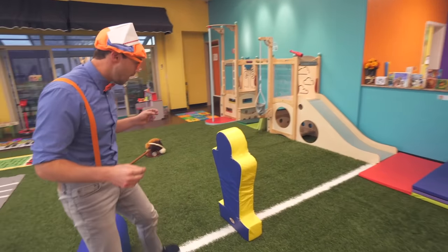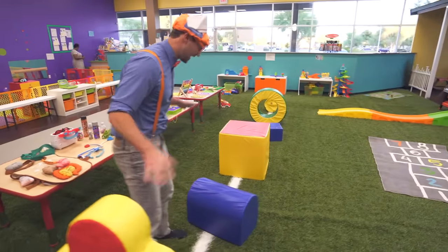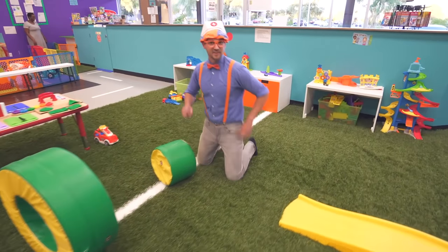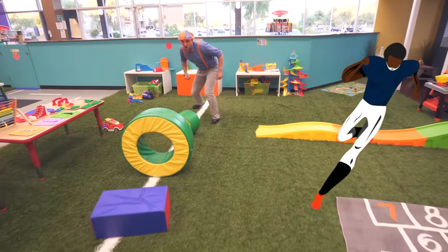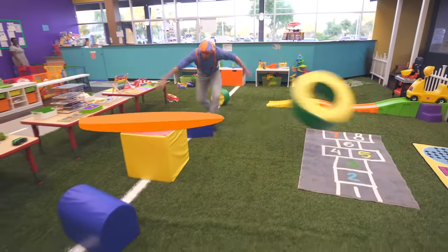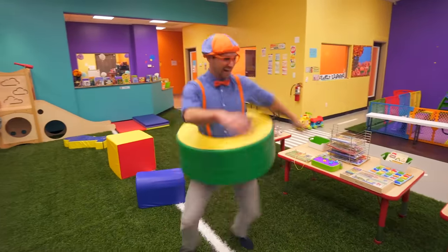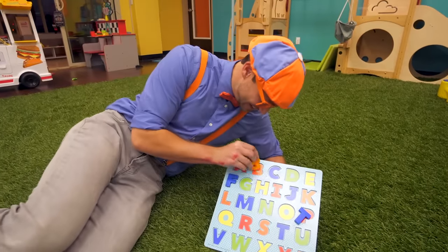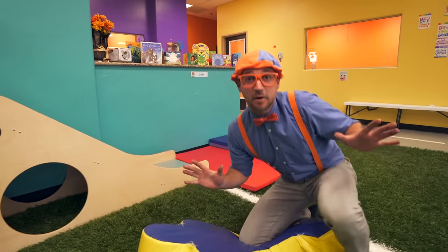All right. Whoa, check it out. Whoa, this is how football players train. Whoa, and football players are professional athletes. And that's another profession. I have an idea. Let me show you how quick I can run through this and act like a professional football player. Ready? 3, 2, 1. Yeah, I did it. Fun acting like a professional football player.